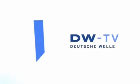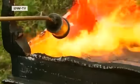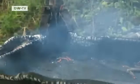Maarten Baas is at work. He's producing a piece for his series called Smoke. He sees it as anything but an act of destruction.